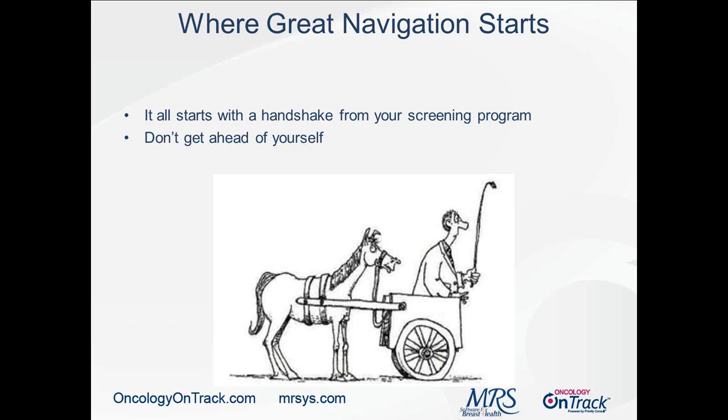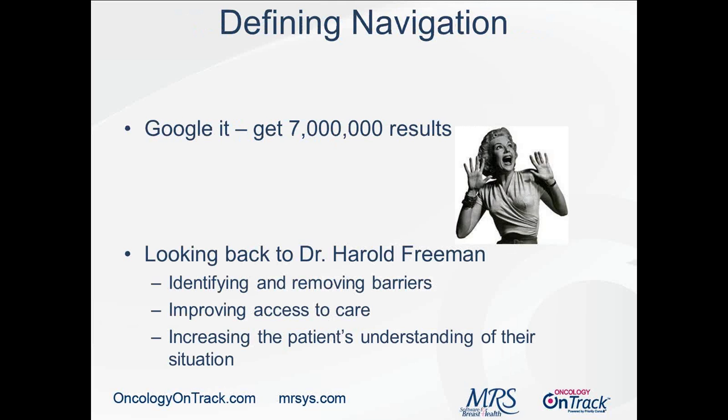So great navigation starts with a great screening and diagnostic program. So don't get the cart before the horse in this situation. We see a few navigation programs who don't have much of a connection to their screening and diagnostic program. All that important upfront work needs to be communicated in an effective manner to the navigator. The MRS Priority Consult interface makes that extremely easy.